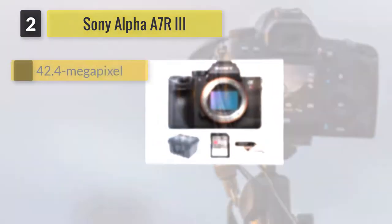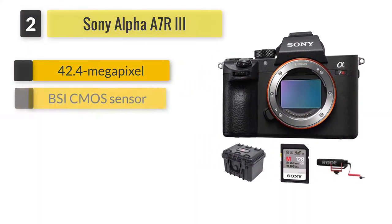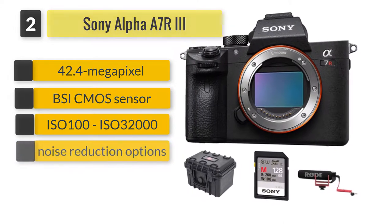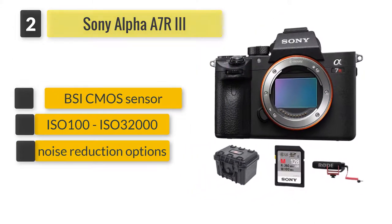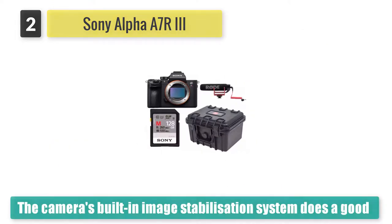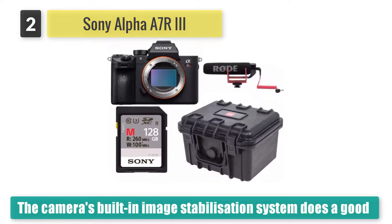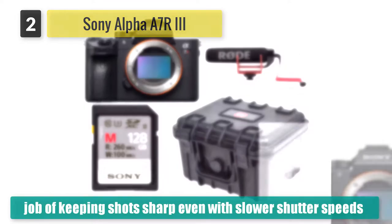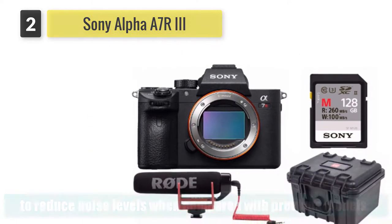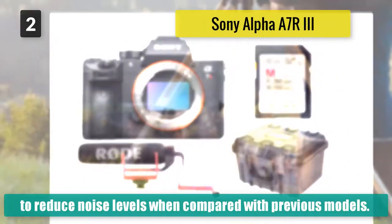Number 2. Sony Alpha A7 R3. The camera's built-in image stabilization system does a good job of keeping shots sharp, even with slower shutter speeds, and by using a backlit CMOS sensor, Sony has managed to reduce noise levels when compared with previous models. For lower light situations, ISO 3200 to ISO 6400 provide good results.